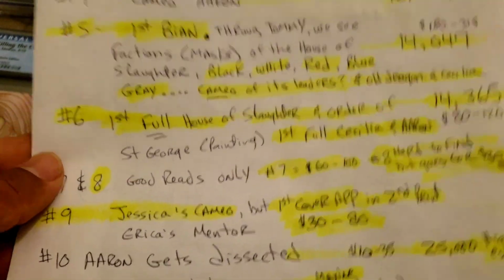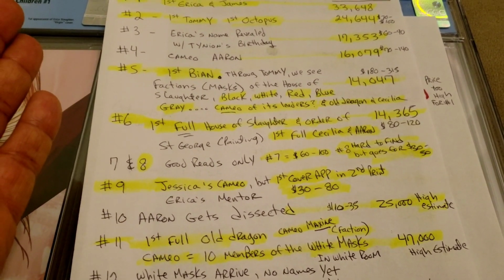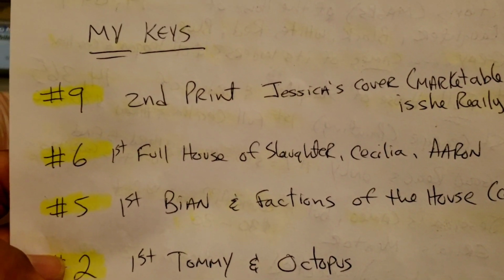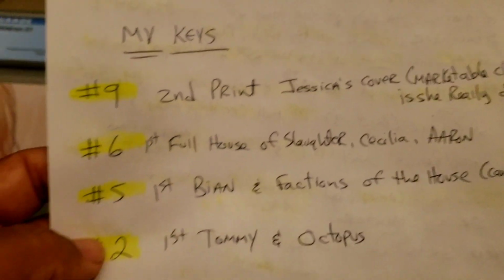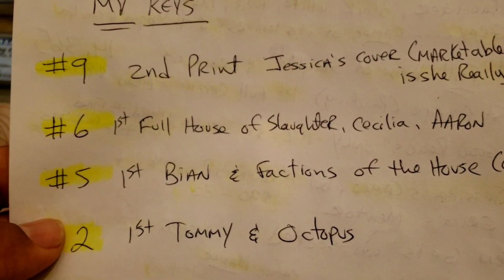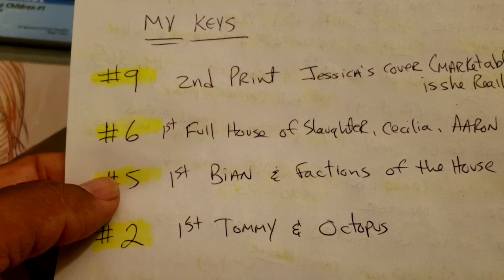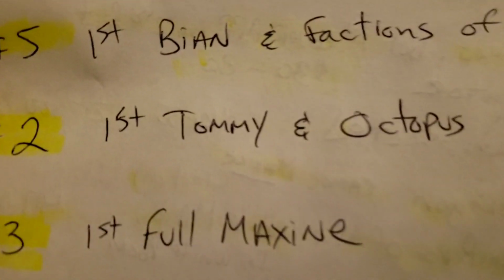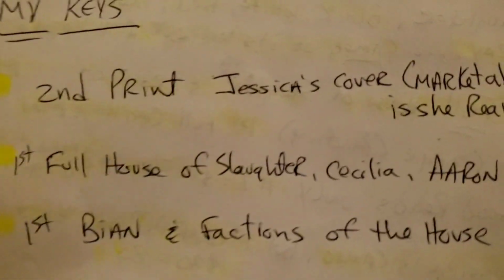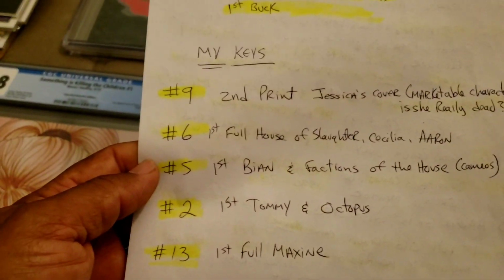But yeah, you have to take into consideration what it is that you perceive as the better key. Case in point, I have the 2nd print of number 9 as my number 2 key of Something's Killing the Children. You might think it's number 6, and who am I to tell you that you're wrong? I have the first Bian at number 5 as my fourth one, and so on and so on. Some people might say, hey man, Octopus is a much more important character than, say, Jessica. Who am I to say that you're wrong? This is only my opinion.